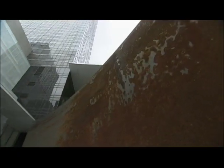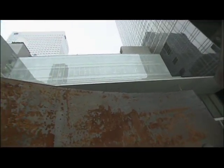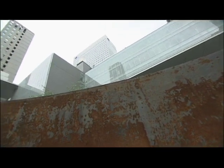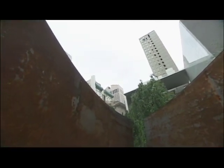I decided the height in relation to my body movement. At a certain point, if work becomes too high, you look up and the physical space won't be registered with your body. It just becomes like a building.